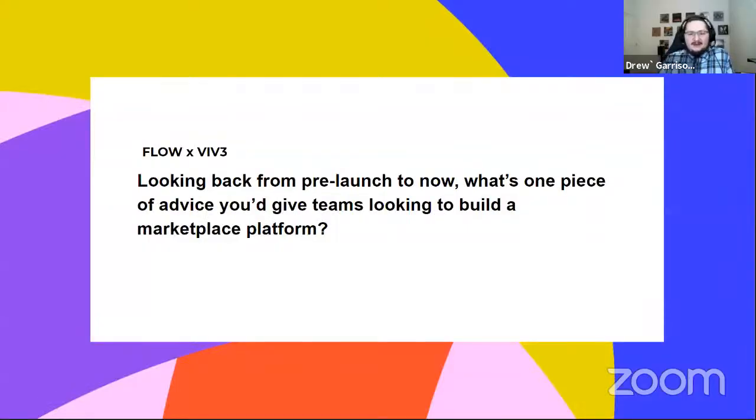Looking back from before you even launched Vive to where you're at now, if somebody was developing a marketplace, if you had one piece of advice to share with somebody who is ready to take the dive and really invest their time and energy into building something, if you could give them one piece of guidance, one thing they can carry with them forward, what would that be?